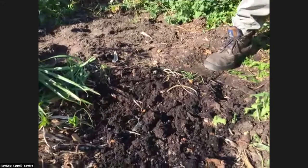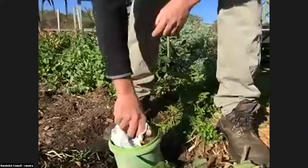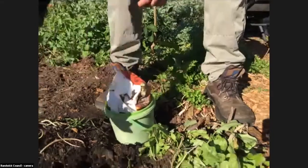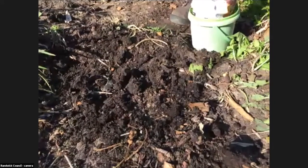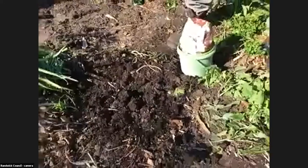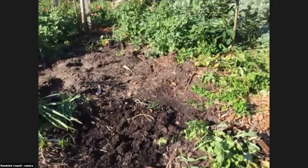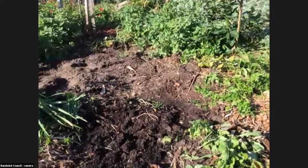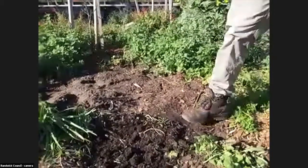This is some blood and bone, which is literally dead animals. Just a little bit of that, that'll invite other microorganisms to come and feed in the garden. Okay, so just a little bit of a scattering of a few different things. You don't want to overdo it, because we're not really feeding the plants, we're feeding the soil.